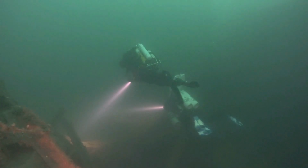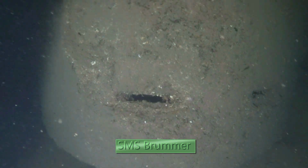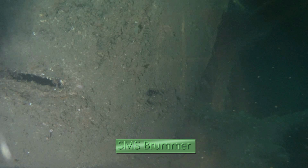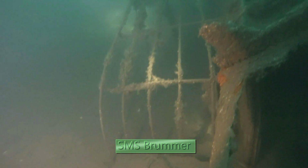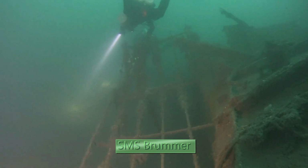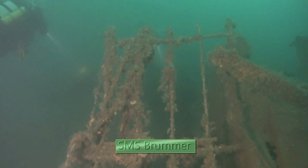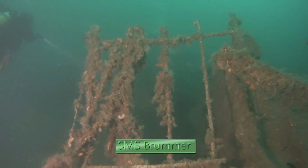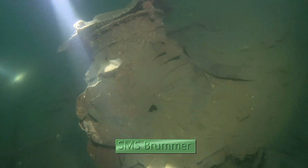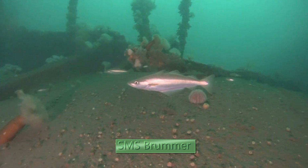And now we're going straight into our next dive, which is the Brummer, a light cruiser. Here is its armoured conning tower, and this is the famous brass bridge, made of brass to ensure that the compass was accurate. The bridge is on its side because the ship is on its side. Probably difficult to visualize this, but this is a searchlight, and those petals that you see are the iris, which opens and closes.